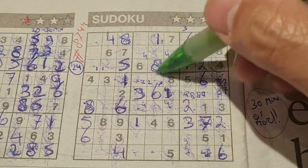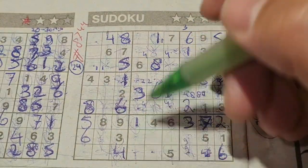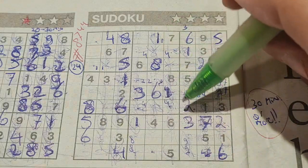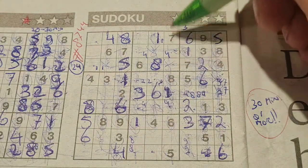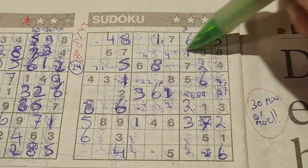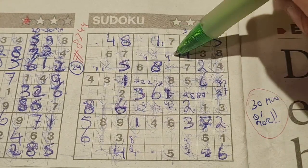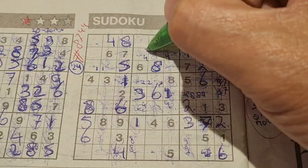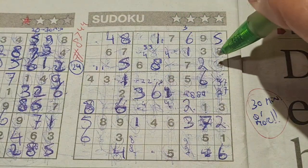8, 8. 8 in this column, 8 in the middle column, so the column next, now need to place the 8. Could be here, could be there. 5 in this row, 5 in the third row, so the row between, the middle row. Only 3 places left for the 5, should be here, here or there. We have a 5 in this column, no 5 there, so the 5 could be here, could be there.